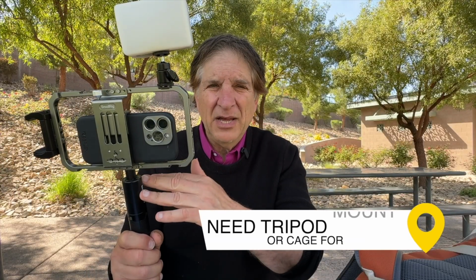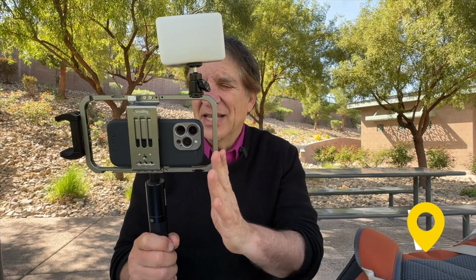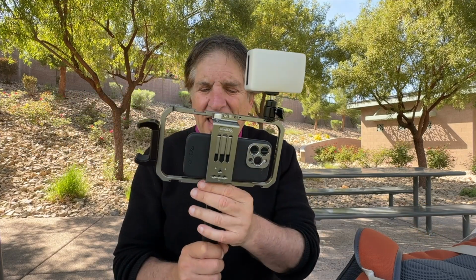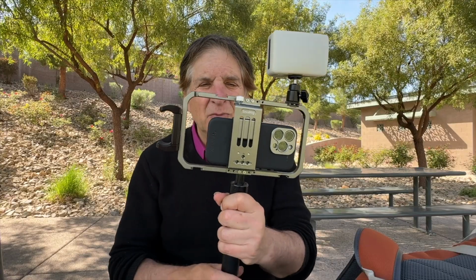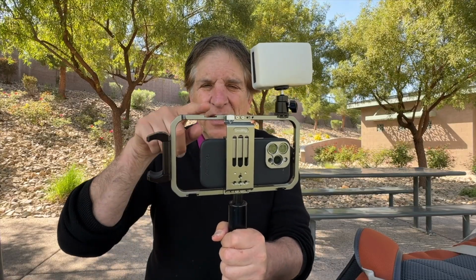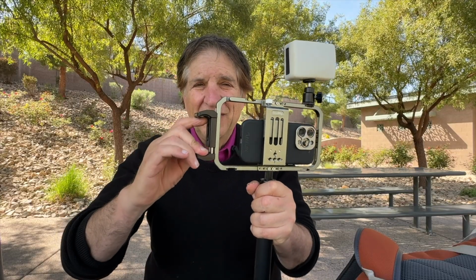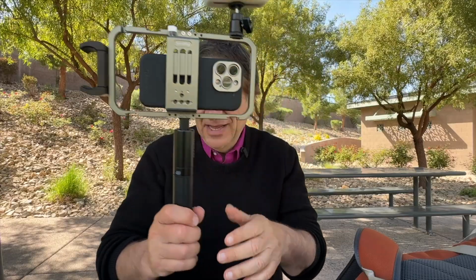If you do get the selfie stick, you will need to get a tripod mount that goes on top of this, or this thing called a cage. This is a $40 product that fits right on top. It looks more elaborate than it is. It's a piece of steel. It allows me to put a light up here. I can put audio up here, and even plug in a hard drive on the side if I wanted to do that. So highly recommend that.